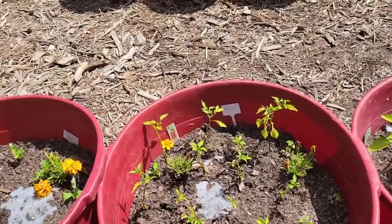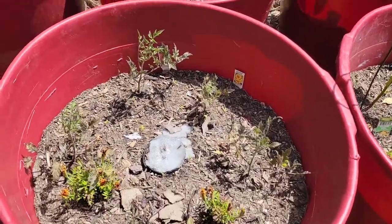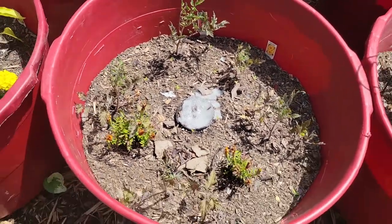More, let's see, these are cayenne peppers all in this bucket. And then some, what does that say? Oh, Rutgers. I have Rutgers tomatoes.